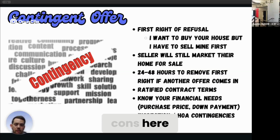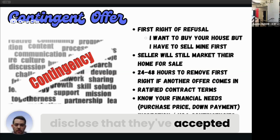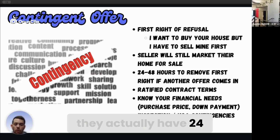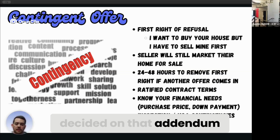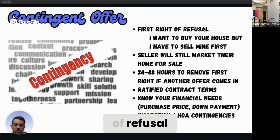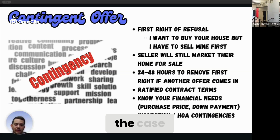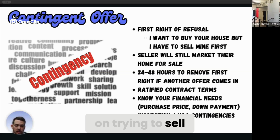Now, there are some cons here. The seller can still market their home for sale. They just have to disclose that they've accepted a first right of refusal offer. If another offer is to come in, they actually have 24 or 48 hours. This is a negotiable piece, and it's oftentimes decided on that addendum when your offer is submitted. But this is the typical range that they will have to give you an opportunity to remove your first right of refusal. So what that means is, do you have the ability to buy that house non-contingent? If that is not the case, they will take the other offer and you will lose the contract and just continue focusing on trying to sell your house.